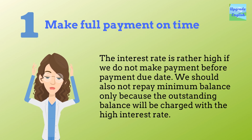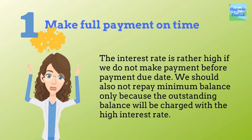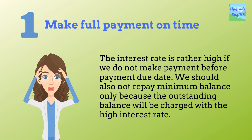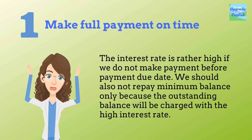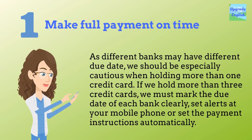Number 1. Make full payment on time. The interest rate is rather high if we do not make payment before payment due date. We should also not repay minimum balance only, because the outstanding balance will be charged with the high interest rate. As different banks may have different due date, we should be especially cautious when holding more than one credit card.